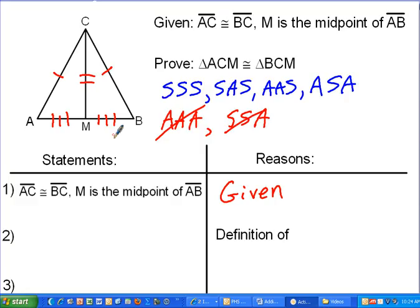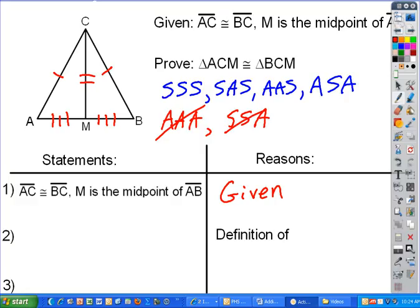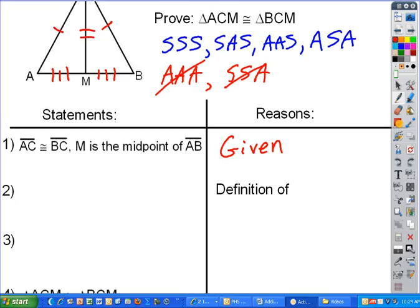So now where does that stuff fit into our proof? If we look down here at our steps, 3 is wide open. 2, I have a start of a reason for you. Definition of, what must that be? Well, the reflexive must be the other one, right? Definition of, what is that thing again? Midpoint, yeah. The definition of midpoint. In other words, what does a midpoint mean? Is that the two segments it creates are congruent, right? So what's the statement that's going to go with that definition of midpoint?